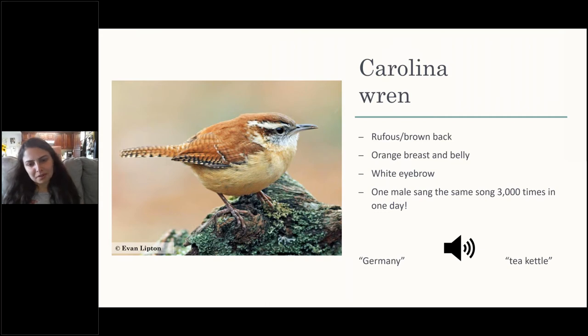Three syllables are being repeated very fast. And try to keep in mind the words Germany, tea kettle, or any word that you feel would help you remember the song.